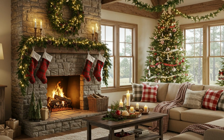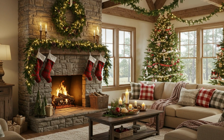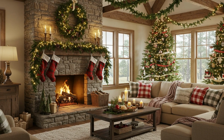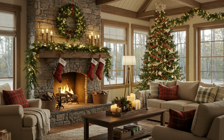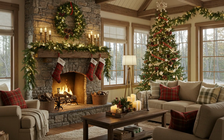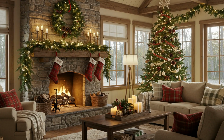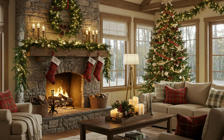Place a large basket filled with cozy throws and Christmas pillows beside the sofa for easy access. Add a rustic coffee table styled simply with a wooden tray holding pine cones, candles, and a small evergreen arrangement. String garland along the top of your TV console, draping it naturally with some battery lights for evening ambience.